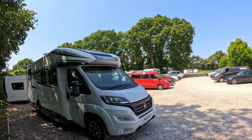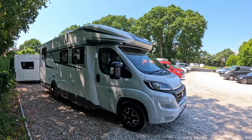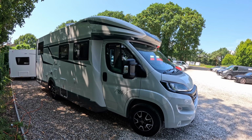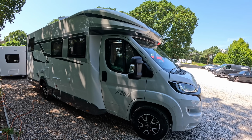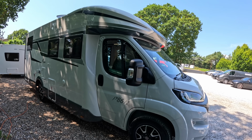This is a Mobilvetta Kea P86 2. Now the interesting thing with this is it's just short of 7.5 metre vehicle, and yet it is 3,500 kilograms. You can drive this on a standard car license. However, in this configuration it will only travel and sleep with 2 people.